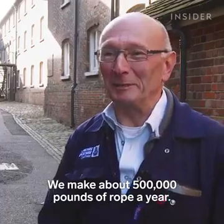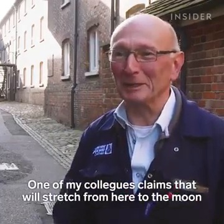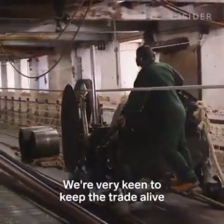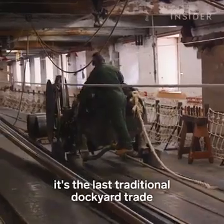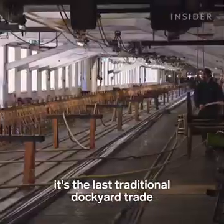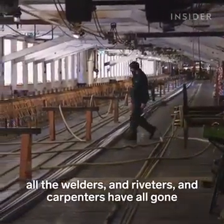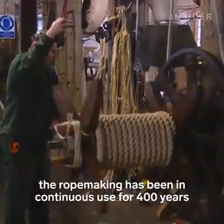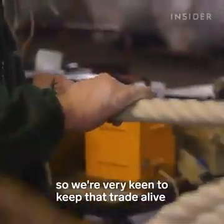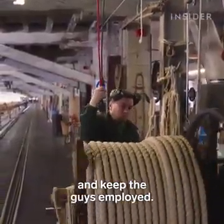We make about £500,000 worth of rope a year. One of my colleagues claims that will stretch from here to the moon, which I think is a bit of an exaggeration. We're very keen to keep the trade alive. It's the last traditional dockyard trade that's still working in the dockyard. All the welders and riveters and carpenters have all gone. The rope making has been in continuous use for 400 years. So we're very keen to keep that trade alive and keep the guys employed.